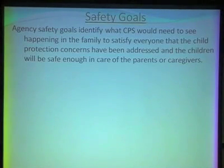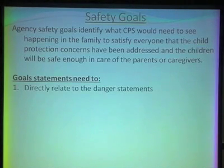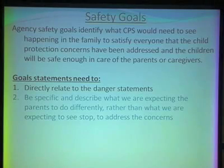The court's going to be satisfied, the family's going to be satisfied, the agency's going to be satisfied, the kid's going to be satisfied, that the child protective concerns have been addressed and the children will be safe enough in the care of parents or caregivers. So we have to make sure they're directly related to the danger statement. We don't want to use generic terms. We want to describe the behavior. Be specific and describe what we're expecting the parents to do differently, as I said, rather than what we want to see them stop doing.